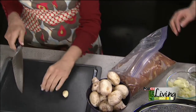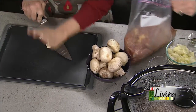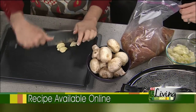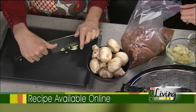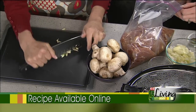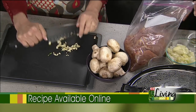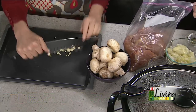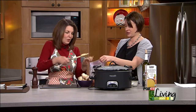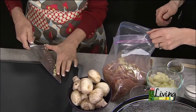So I've got 2 cloves of garlic that I'm just going to give a rough chop. The nice thing about the slow cooker is you don't have to do tons of chopping because the slow cooker takes care of a lot of that and adds flavor. It doesn't have to be perfectly diced. And the nice thing with freezer meals is I just put the meat in the bag and throw everything in. I don't even mix it up because your crock pot does that for you on the day of cooking. Really good point. Okay, so in goes our garlic.